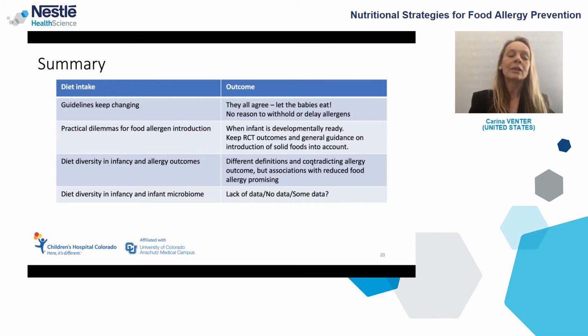And then finally, looking at mechanisms, as I've already mentioned, if we consider increased food intake in the first year of life as a measure of diet diversity, then we have one study indicating that as food intake increases, so does microbial diversity in the infant gut, and another study showing that infants with higher intakes of fish, fruit, vegetables, and yogurt, to some extent reflecting diet diversity, was associated with increased levels of butyrate and T-regulatory cell function, and therefore less food allergy outcomes.